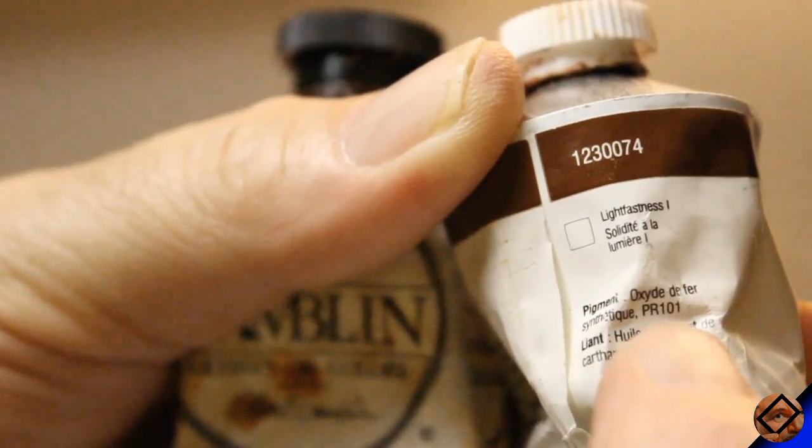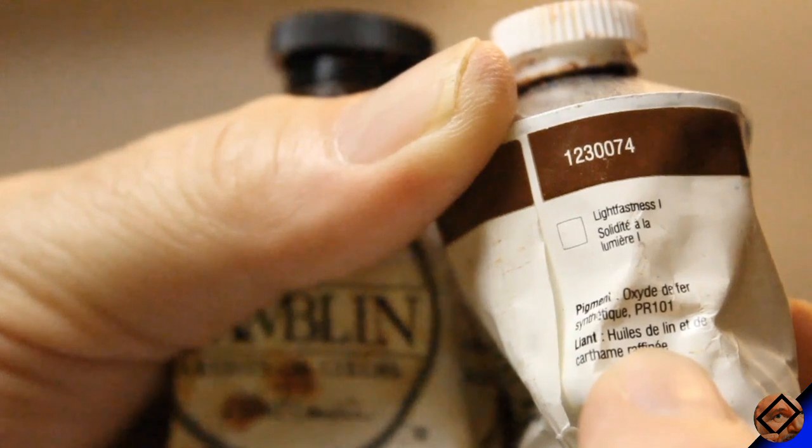And sure enough, the index names and numbers were different. I had replaced a Winsor & Newton burnt sienna with a Gamblin burnt sienna, and the two were built from entirely different compounds. It turns out that most manufacturers print a clue to what's in the tube of paint you've purchased, but unfortunately, it's not the name that's printed on the front of the tube.